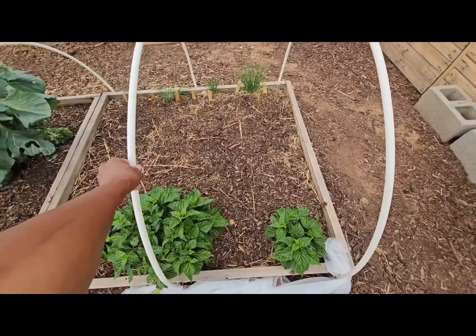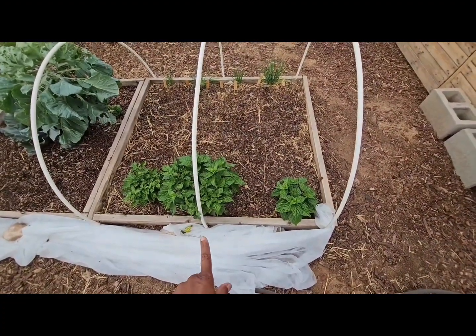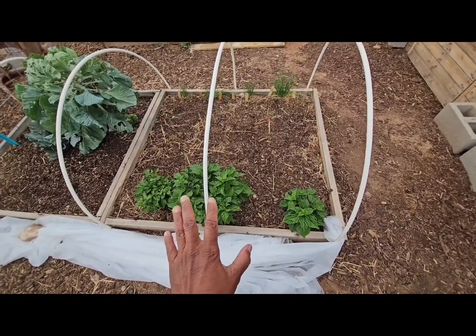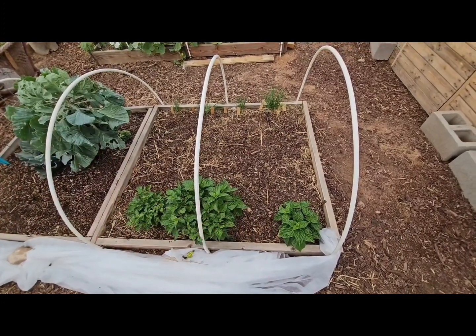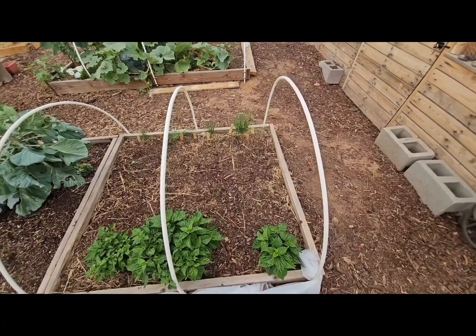It was covered with black plastic until yesterday, and I took the plastic off, put in these PVC pipe arches, and then we put up this row cover to protect it from the birds. But it couldn't have black plastic anymore. It would inhibit the growth, and I think the black plastic was on there for like a week and a half. I planted these a week and a half ago.